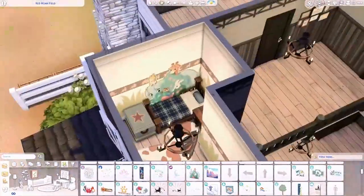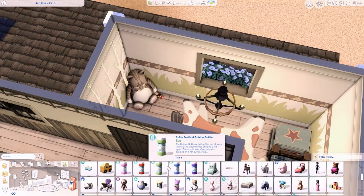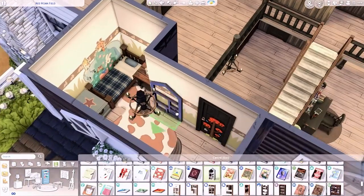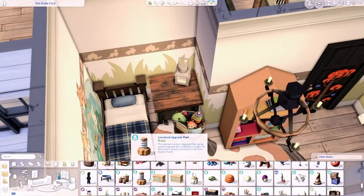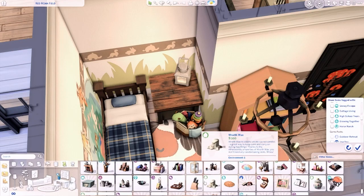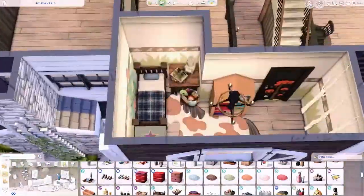But yeah, I decorated the little toddler's room and I put that big horse rug in, and I was like, oh, this would be great to put in like a horse stuffy. And then I was like, oh, there isn't one. There is not one. So yeah, just in case you thought there was one, there's not. I know, it's really unfortunate. I'm really sad about it. I'm gonna write an email. No.